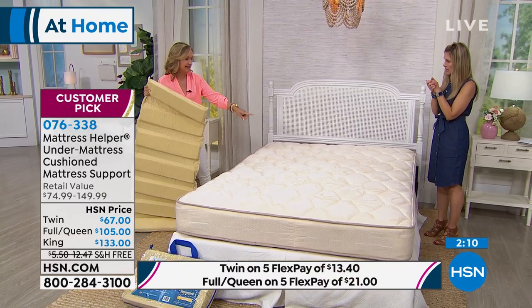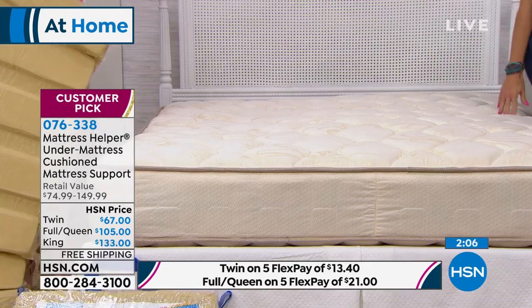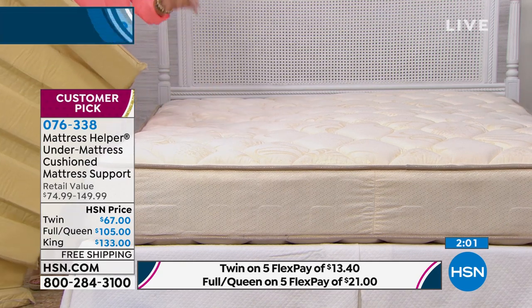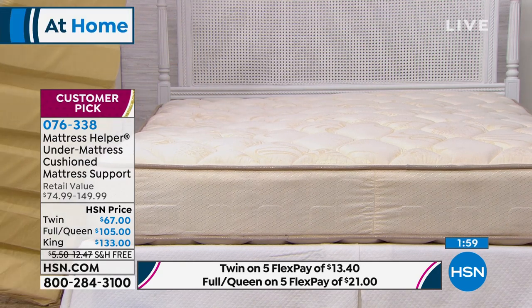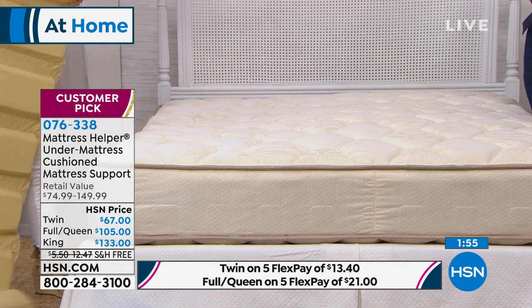And you can look at our bed. I took our mattress helper back out, and you can physically see it's 2 inches in height, so it really is gonna add that support back in. It's not gonna affect the top of your mattress, but it builds back in that durable polyfoam that gives you that support back into the bed that you love.